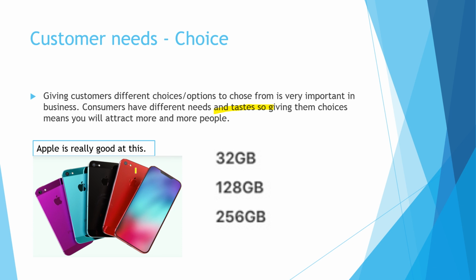Like at one point, I remember this red one was sky high. The people were paying a crazy amount of money for the red iPhone. But that is a way of marketing. So they were just selling you the same thing with a different color for a higher price. And then they have got 32 GB, 128 GB, 64 GB, I think, and there's a 16 GB option as well. So they have given their customers cheaper options as well as more expensive options. So if you want more storage, you pay more. If you want less storage, you pay less.